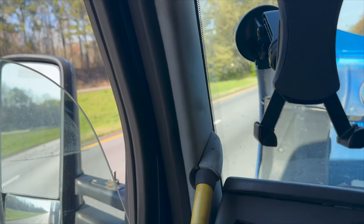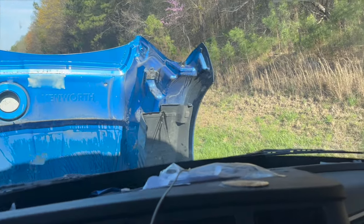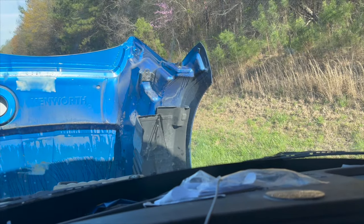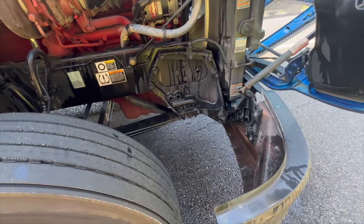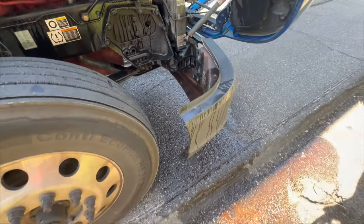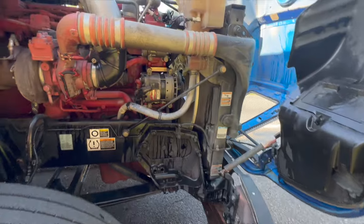Mm-hmm. Yes. We are broken down again. Yes, we are. But let me show y'all. All right, so I had a coolant leak. I don't know what is going on. All this coolant just leaked all out just now. This is crazy.